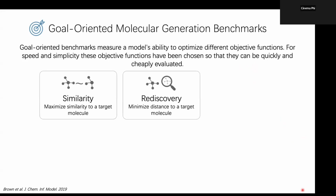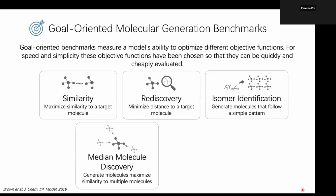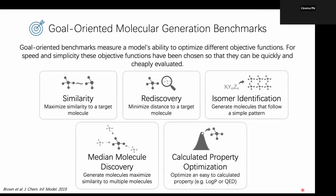Another one is rediscovery. So trying to discover molecules that minimize the difference between the target molecule and some unknown molecule that the model doesn't know about. Isomer identification. So maybe being able to generate molecules that follow some sort of simple chemical pattern. Median molecule discovery, so trying to generate molecules that maximize similarity to multiple molecules.